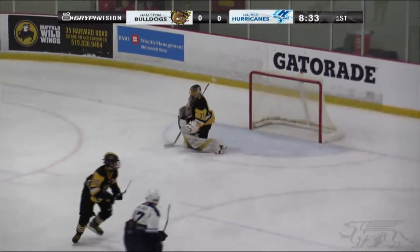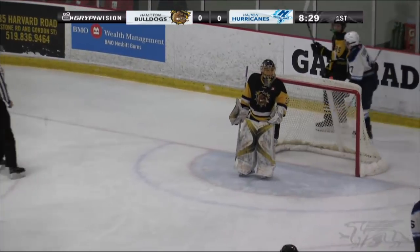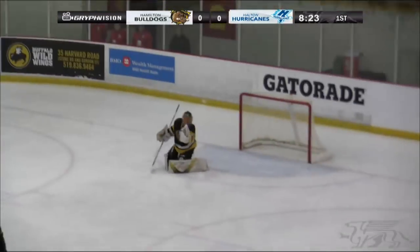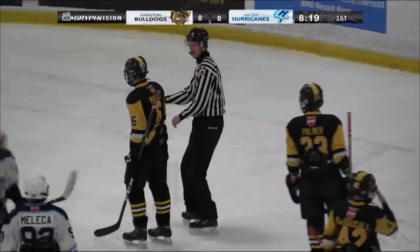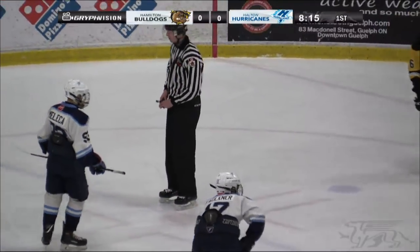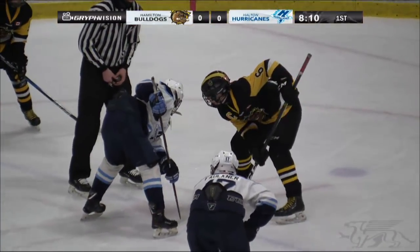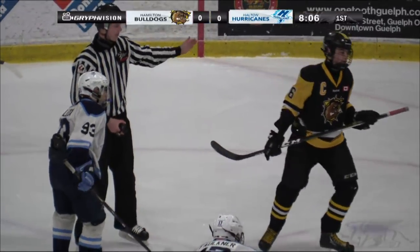Walking in Payon, there's a shot that's gloved down by Carrillo. Good chance here by Halton. Just a nice breakout out of the zone, and just a shot easily corralled there. One thing I've noticed about Hamilton here early on is their breakout is fantastic. Just great passing out of the zone, and it's giving them chances on the other end.